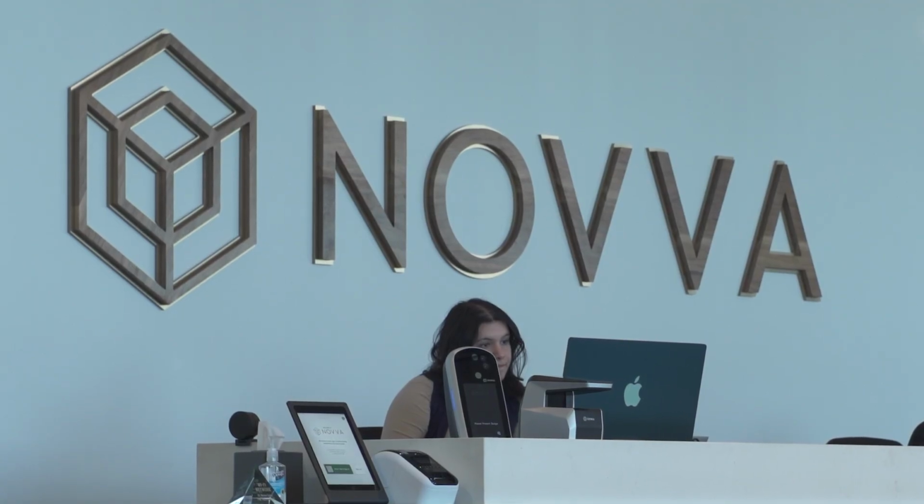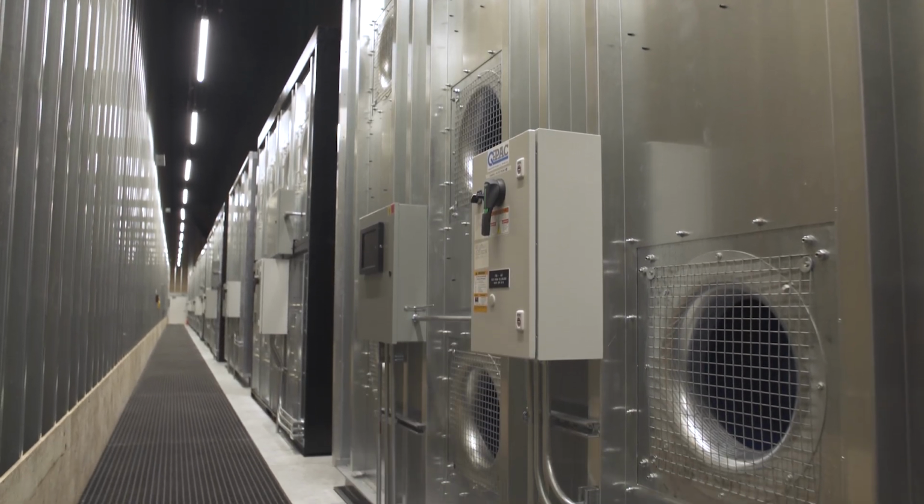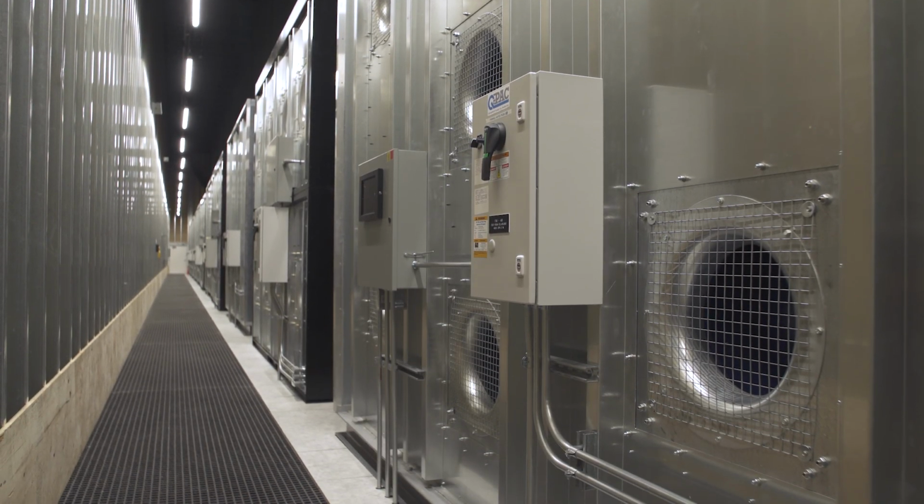Outside of security, there are a lot of different, as I mentioned, key processes that go on all at the same time within a data center. One of the key things that a data center cannot go without is power. The very next thing would be the HVAC systems.